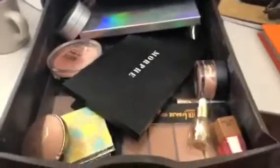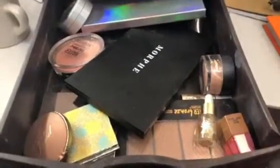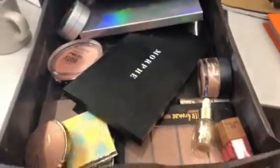This is where I keep my bronzers, highlighter, and single blush. So I'll pull all this out. Okay, so the first thing I'm going to show you is bronzers. Also, I'm looking at this drawer right now, and it literally is white. There's so much powder all over it. I really need to wipe all this down. It is so messy. But anyway, bronzers.